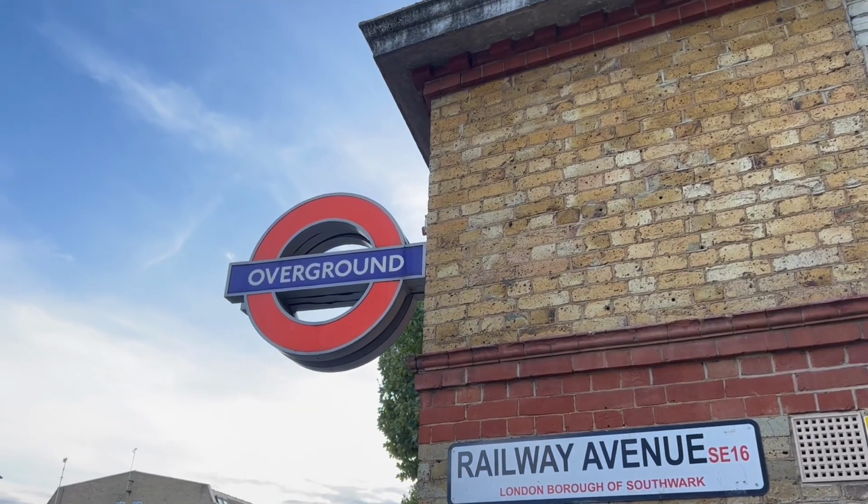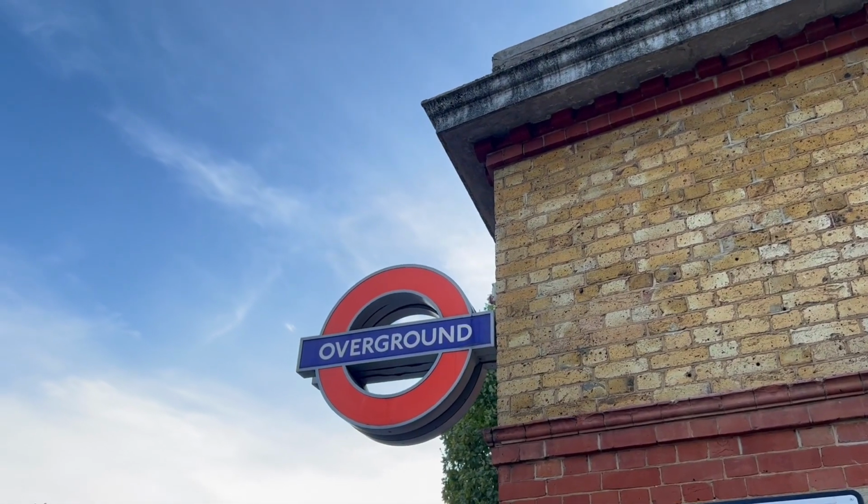Your walk ends at the overground station in Rotherhithe. If you want a farther walk, you can go all the way to Greenwich.